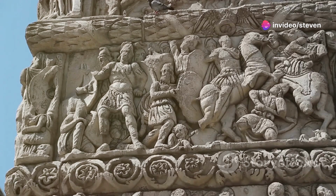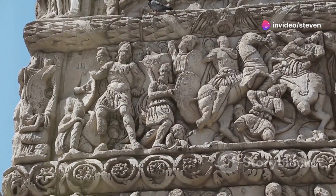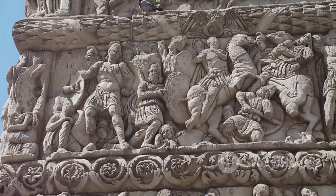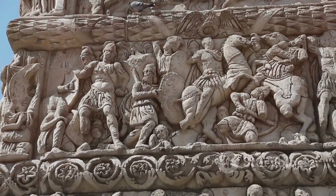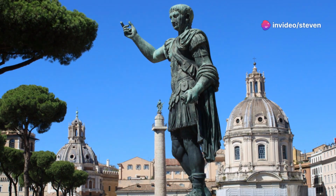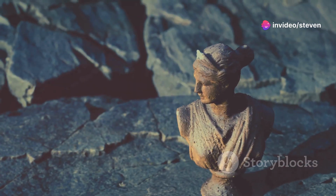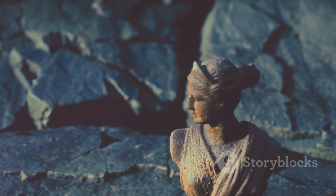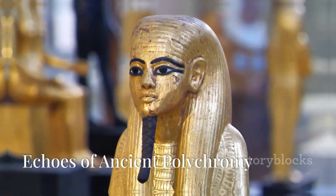The statue's base, adorned with a relief depicting a scene of Roman soldiers reclaiming military standards from the Parthians, also provides clues about its original polychromy. The Augustus of Prima Porta, even in its current state, is an awe-inspiring work of art. By imagining it adorned with the vibrant colors that once graced its surface, we can begin to appreciate the full impact it would have had on ancient viewers.